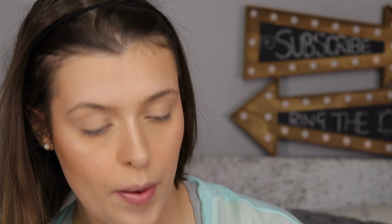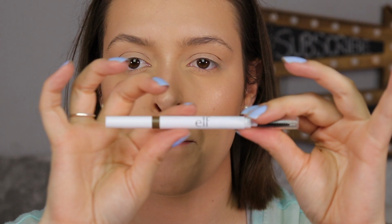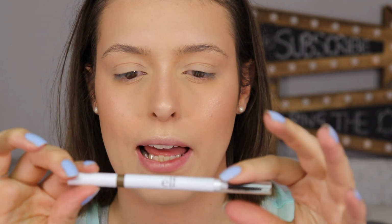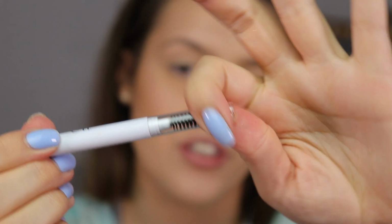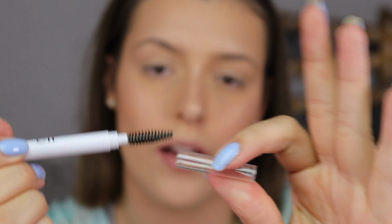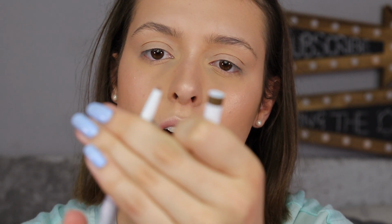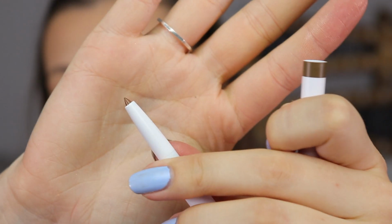For eyebrows, I bought the e.l.f. Instant Lift Brow Pencil in the shade Taupe. Okay, so this feels really nice. It's like a matte feel kind of plastic. It feels a little bit cheapy, a little bit light, but I think this was only like £3, so what can I expect? We've got a spoolie on one end that's kind of got this tapered tip to it, which I do like. And then we've got a windy up. Oh, and it winds down as well. How exciting. And this is in the shade Taupe.